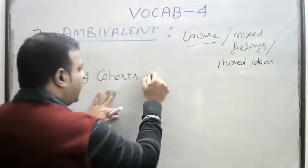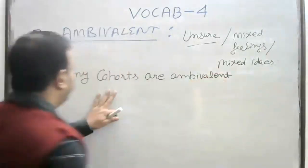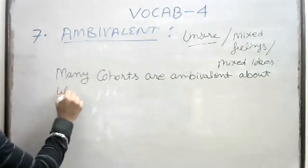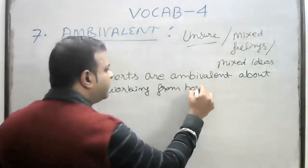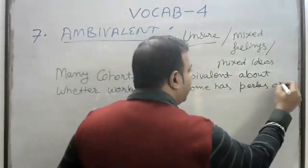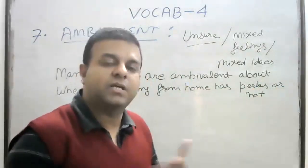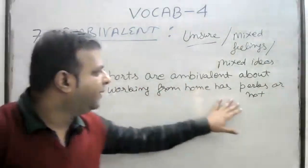Now, many cohorts are, let's use this word, ambivalent. Many cohorts are ambivalent about whether working from home has perks or not. Let's say the topic is about the benefits of working from home. Some people say that it has clear advantages, while others say that it causes an adverse effect or has some ramifications. So many cohorts are ambivalent about whether working from home has perks or not.